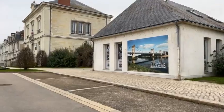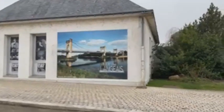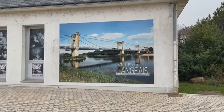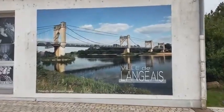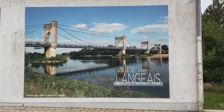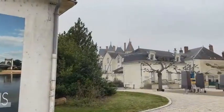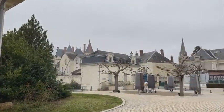Here's the bridge we saw at the beginning of the tour from our Belvedere on the grounds of the Chateau. Look at it now. We can see it pretty well here. Look at that. You see how they turned it into a medieval bridge in the 1930s? You see the Chateau peeking and the church.